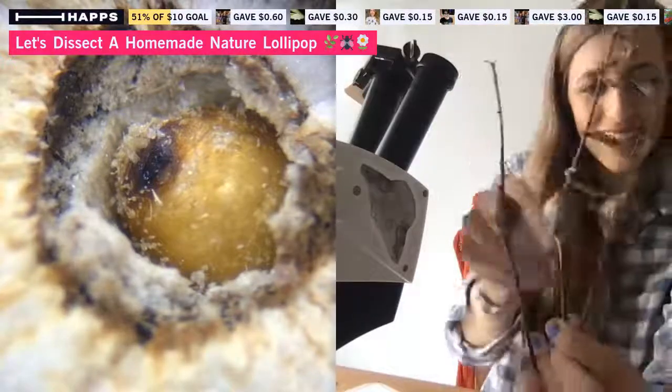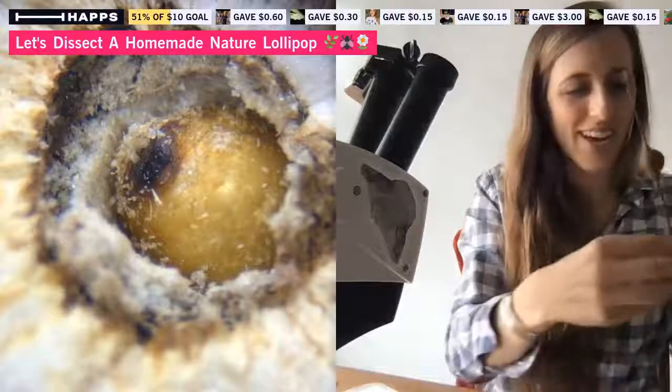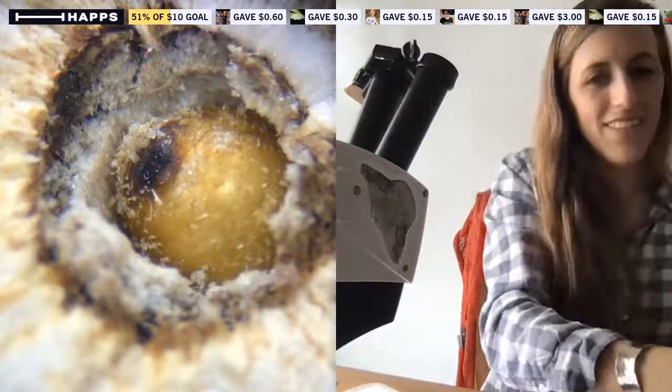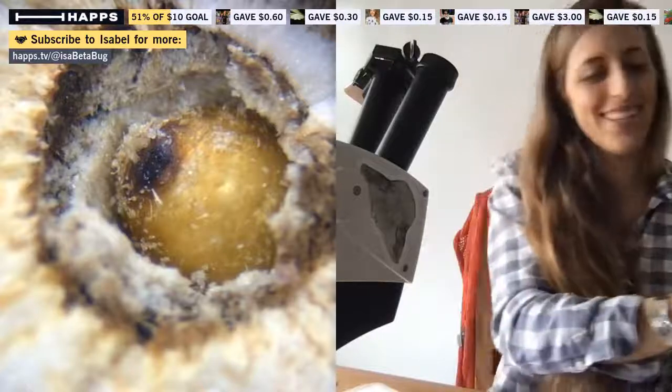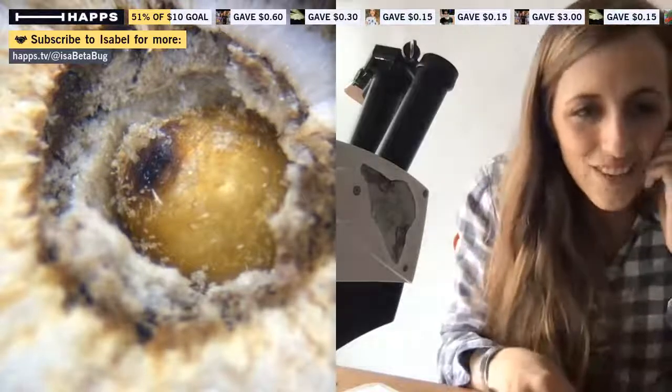Here we go. Put the other two away. I have a pot over here that's very helpful for holding them all. Yeah. What is it? Oh, Ruby.